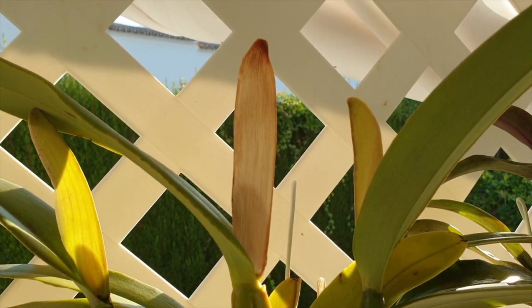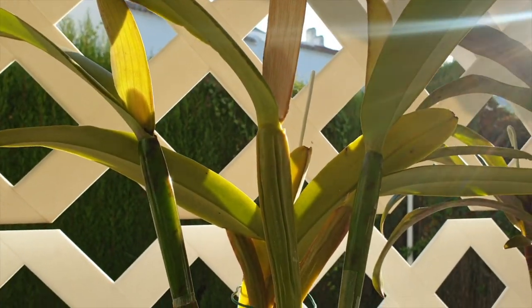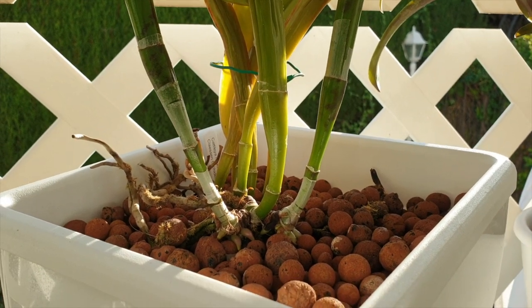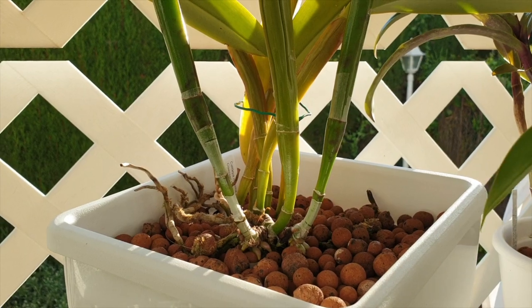She will also bloom from a dried up sheath. So I'm not concerned. I've got a healthy orchid and we'll see when she does what she does. But when it comes to blooming, she's late. So we shall just wait and see.